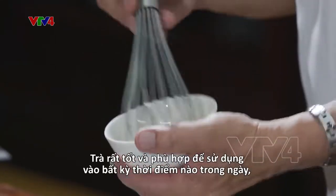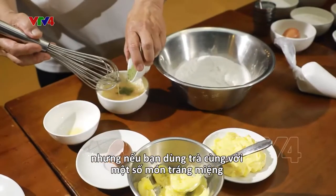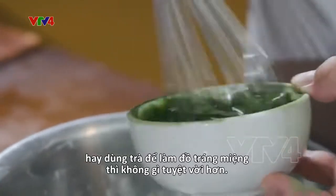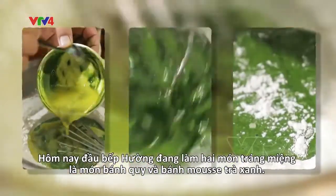Tea is delicious on its own and is pretty good at any time of the day. But if you have tea with some desserts or use tea to make desserts, nothing compares to it. Today, Chef Hương is making 2 green tea desserts, tea cookies and tea mousse cake.